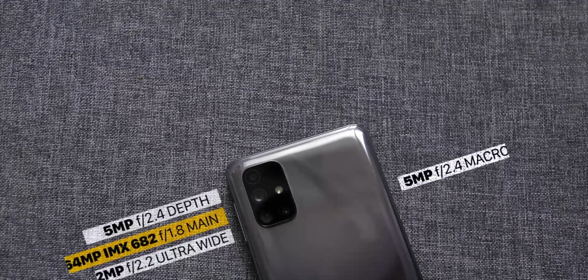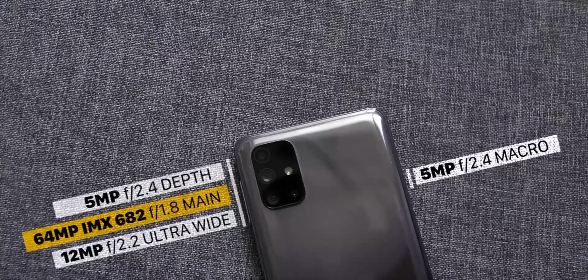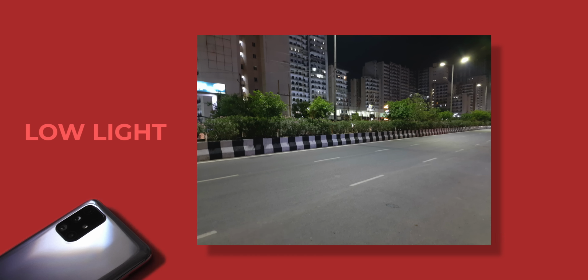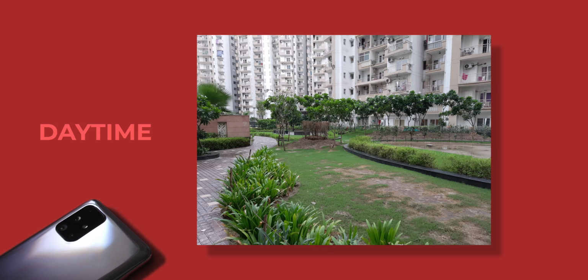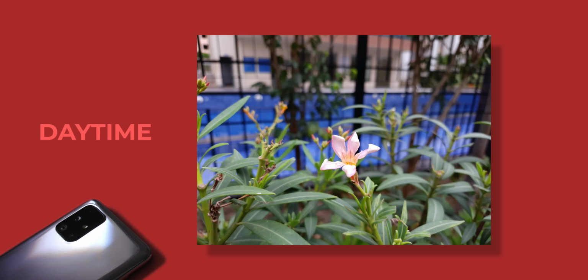Now another highlight of the M31s is the cameras. You get a quad camera setup that includes the new 64 megapixel Sony IMX682 main camera, a 12 megapixel ultra wide angle lens, and two 5 megapixel lenses for macros and depth. So this is an interesting camera setup, and well, I've only taken a few shots from the phone and I haven't really done any comparisons, but so far the 64 megapixel sensor seems promising because the photos are crisp, detailed, and have good colors. I mean, look at this shot, it's beautiful.